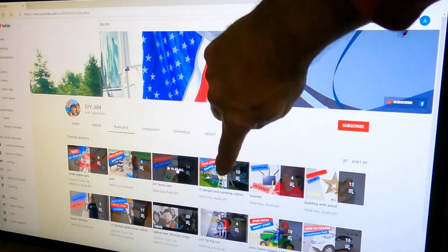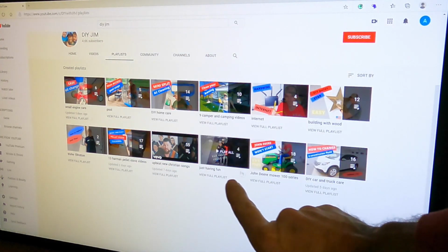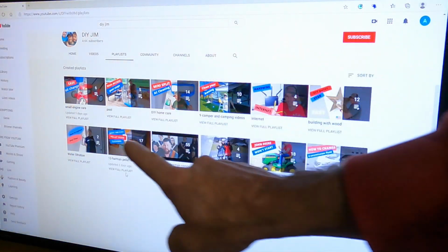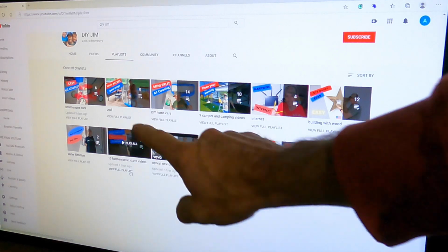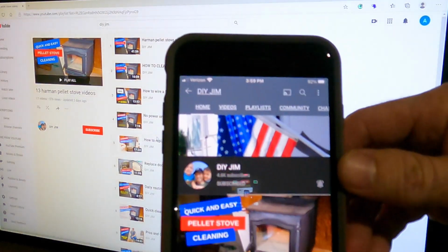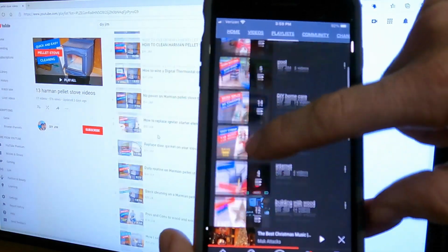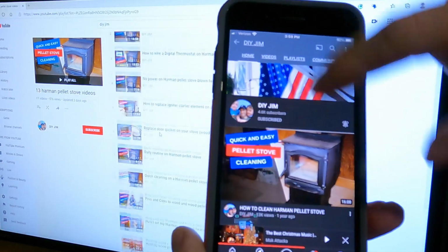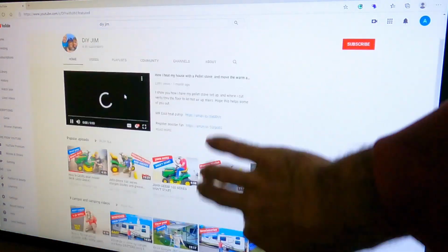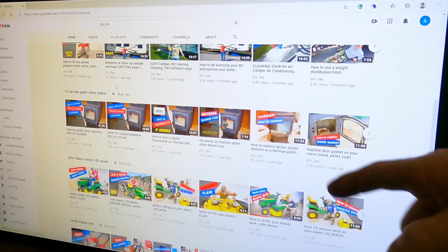If you click on playlist and you scroll down, everything here is in playlist. I have John Deere movies, Harman pellet stove movies, water filtration, my small engine, my camper, my pool, everything's organized if you go on the playlist. And if you're on a phone, you can do the same thing and click on playlists, and it comes up like this, and everything is organized. Even my home page is organized. If you want to look at stuff, go to the home page and you scroll down. It's all kind of organized also on my home page.